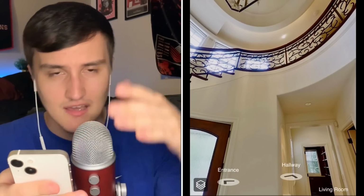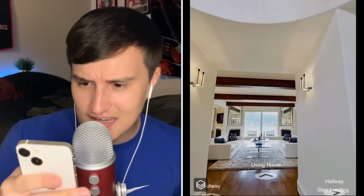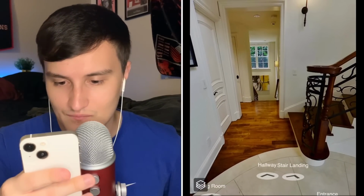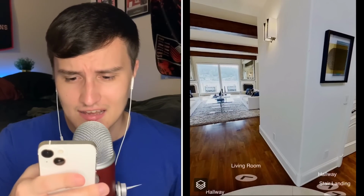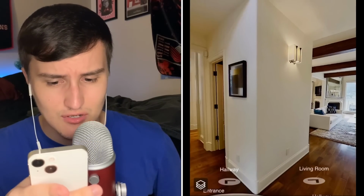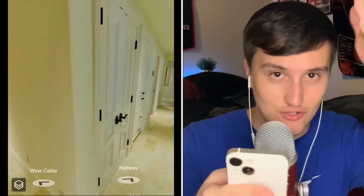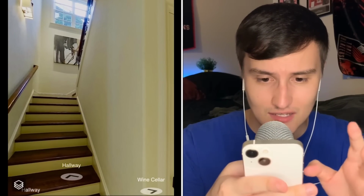You can see there's a downstairs area that you can go into, which is actually kind of interesting, and that is the main area we already saw. That is the hallway, which I'm assuming leads into the kitchen. I'm very interested to see what happens when you go down this little hallway stair area, which we just went downstairs.